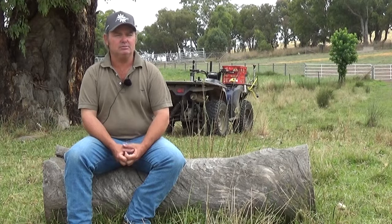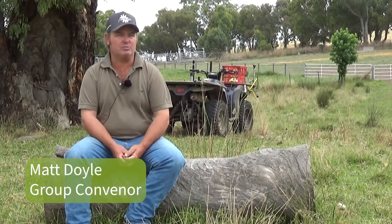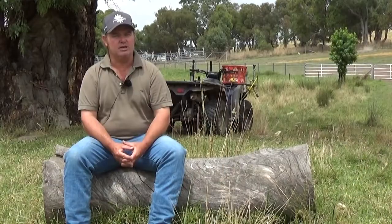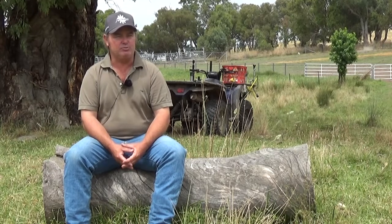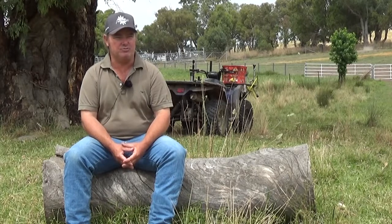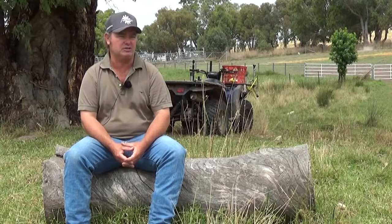My name's Matt Doyle, and I've been farming at Glen Ryan, which is about 20 kilometres north of Yass, for the last 18 years. The Let's Try It program has really given us an opportunity to explain the processes at work in our landscape to landholders so that people can understand what a healthy perennial grassland is. A healthy perennial grassland with a good water cycle so that rain stays where it falls and doesn't take soil and nutrients off the landscape.